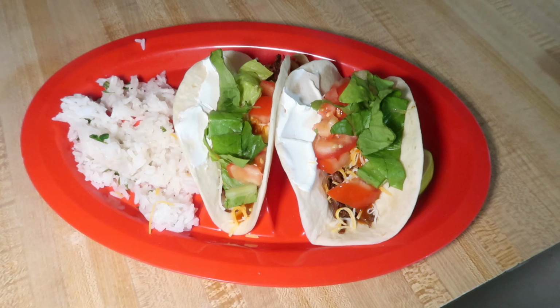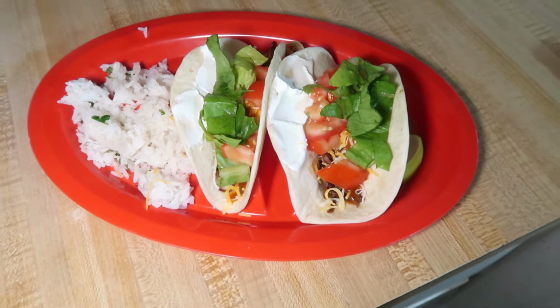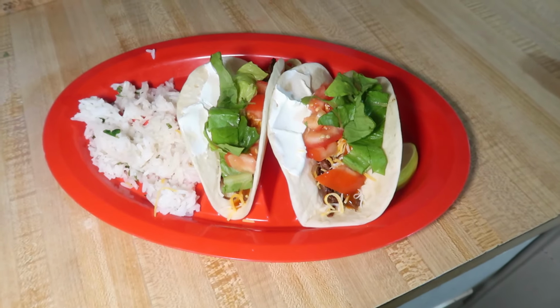This skirt steak did taste really good. I would just definitely recommend not cooking it for 6 hours on low, or, you know, watching it or adding some liquid or something to it. But it did taste really good.